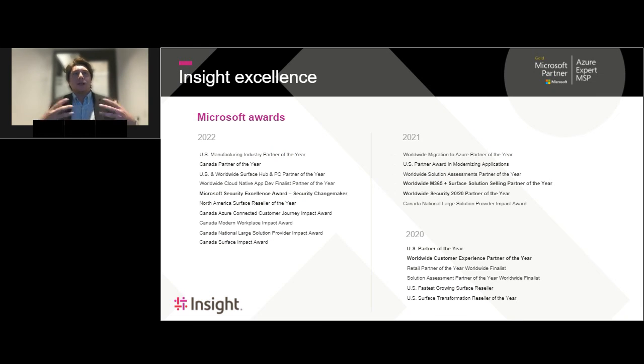I wanted to highlight some of the awards just to show our track record with Microsoft over the last 3 years. I actually had to consolidate these because it wouldn't all fit on the screen if I did a full 3-year look. However, because this topic is security, I did want to point out in 2022, we received the Microsoft Security Excellence Award. In 2020, we received the Security Partner of the Year Award.